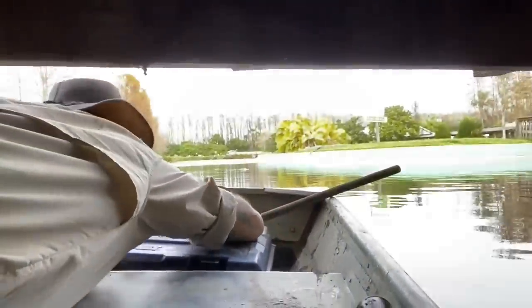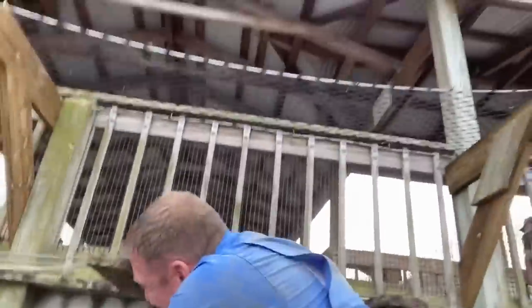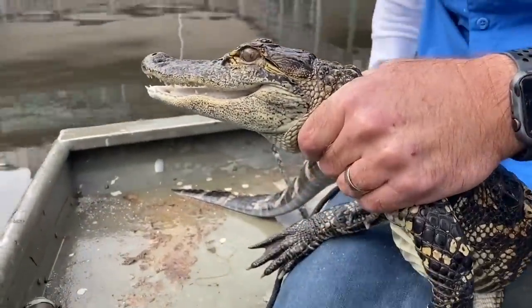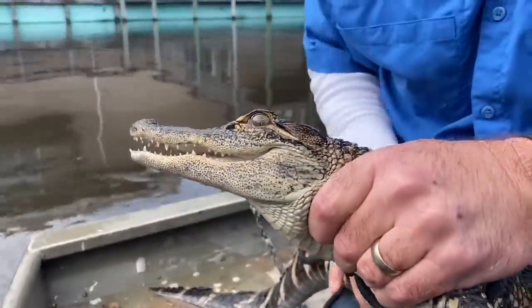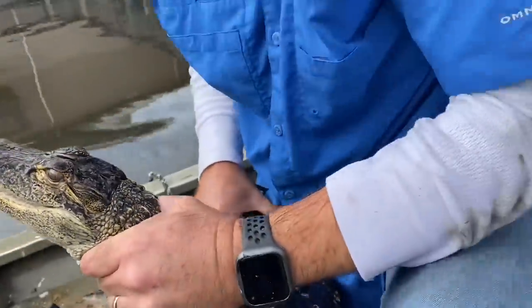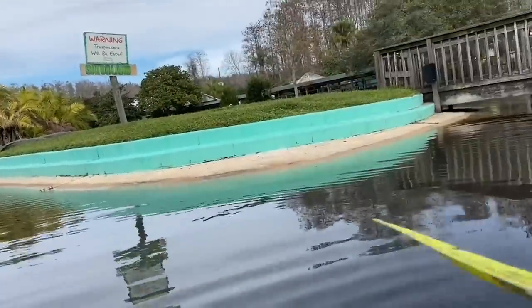Okay, here we go, guys. Come on, Donnie. Get us to salvation. I think we're going to do it. All right, we're free. Woo. Look at this. What's in his mouth? I don't know. There's all kinds of stuff in there. Oh, man. What a crazy day.